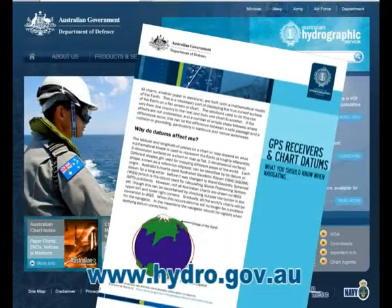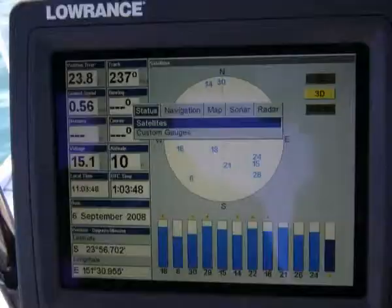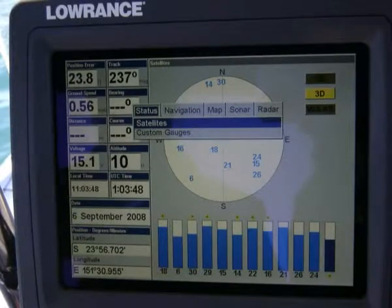The basics of most GPS receivers are the same. When you turn it on, it will start up or initialize. This means it will collect data from a number of satellites and will display the number of satellites it's found. The more satellites, the more accurate will be the position it gives you. You need to know this position is accurate.